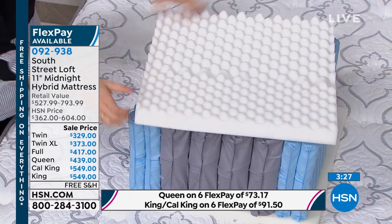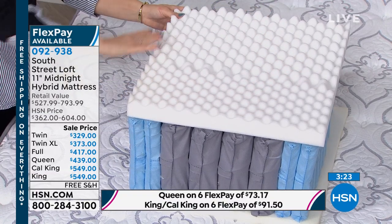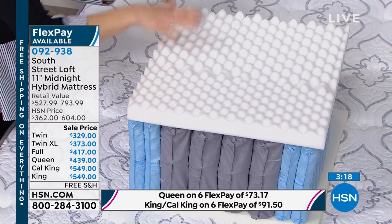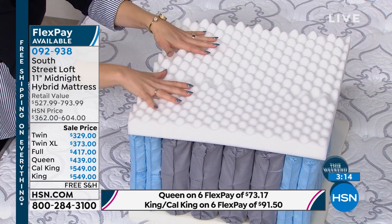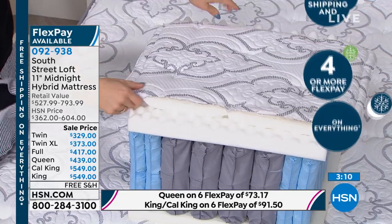All right, so now we're going to put on the egg crate foam. This is awesome as well. This is basically mapped out for our pressure points. These mounds are a little bit bigger, these ones are a little smaller, and it's like that on the twin all the way to the California King. So it's mapped out to give relief to our 5 pressure points. And then to top off our cake, of course, we have to have some icing.